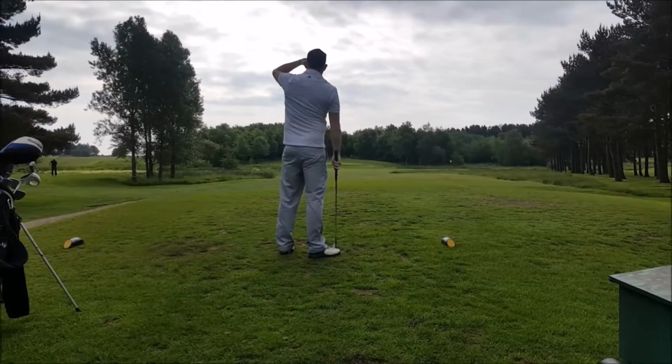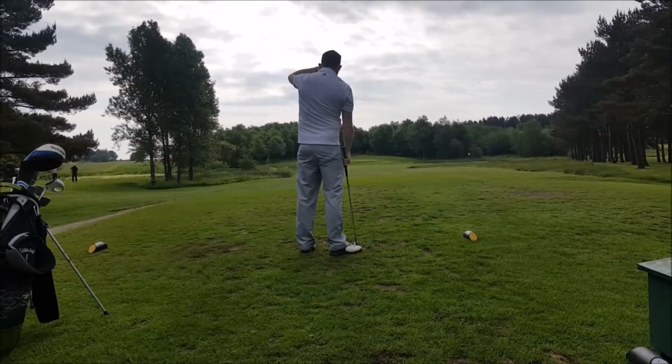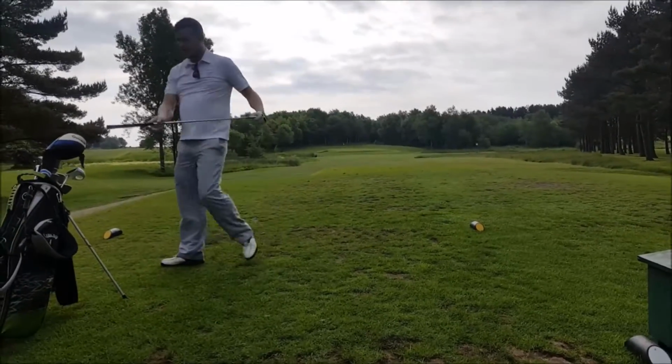I think Liam's off to the left. I think it's covered the pond. Yeah, he's covered the pond. I think he had too much club there.